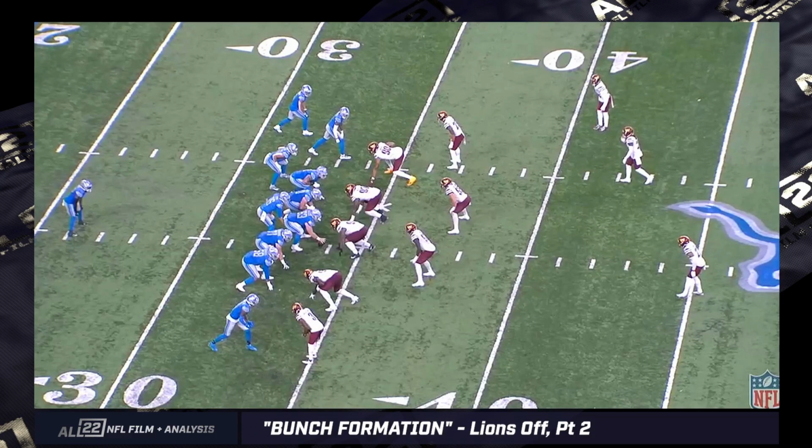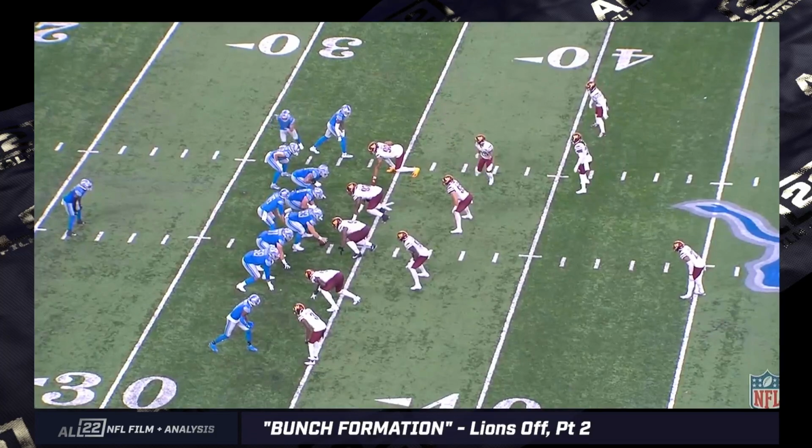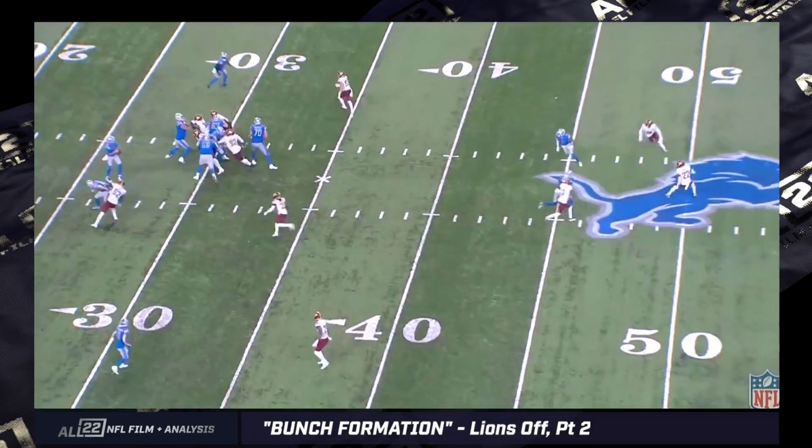Why? It's a play action concept off the same motion by Amon-Ra St. Brown. Watch the difference in the inside linebacker that's spot shadowed or that's circled at the bottom, and then this safety who runs with Amon-Ra St. Brown, basically telling Ben Johnson that it's man coverage. It ends up being an incomplete pass down here to the running back.